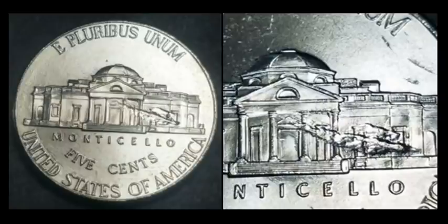But this particular seller ended up selling a pack of 10 of all of the same errors. Probably came out of BU rolls or bank rolls. That ended up selling for $76 with 20 bids. If it were me, I probably would have sold each coin individually. You would have gotten about $20 per coin that way.